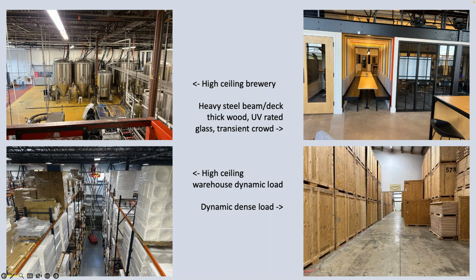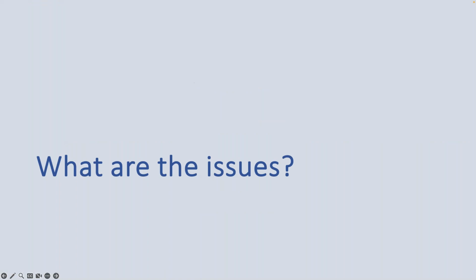And then others are things like your high ceiling and dynamic loads in a warehouse, or in the case of the one in the lower right, these vaults, these wooden boxes, you don't know what's in them. It could be furniture, it could be artwork, it could be appliances. It's a varying load in a storage facility.